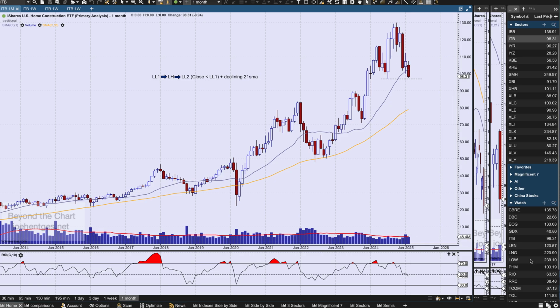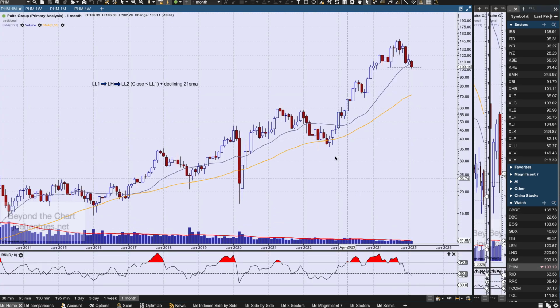All right, so let's take a look at PHM. Here's Pulte Group. So we had the same kind of deal here, with the 2020, and then in 21 into 22, the bottom in 22. Never got confirmation that this thing was rolling over. Continued to push to the upside. Now, we are getting a break on PHM below that low, the July 24 low. But so, on the first low, I'm just looking for this to continue to come down.